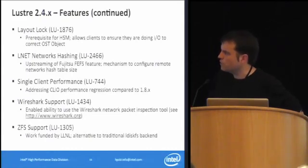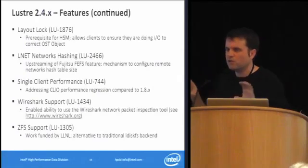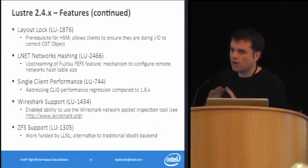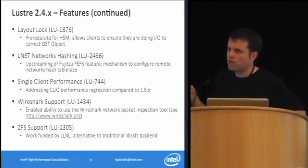And single client performance. Coincidentally, there was just a very lively discussion on this on the HPDD discuss mailing list over the last few days. This has been a bit of a problem area since we moved up from 1.8 to 2.x releases, in that the new CLIO abstraction layer really had a negative effect on the performance of single clients. With larger numbers of clients there's much better performance, but the specific use case of having a single client wasn't really anticipated as being an issue.